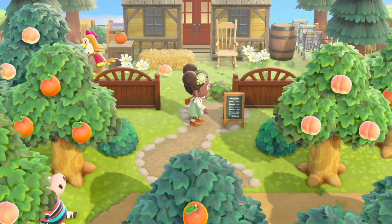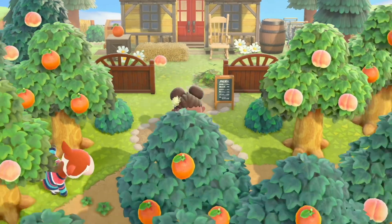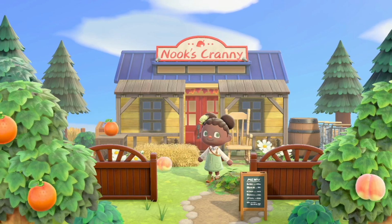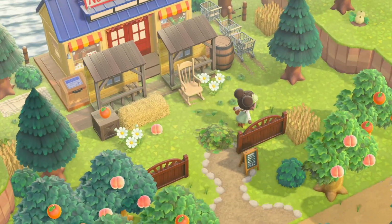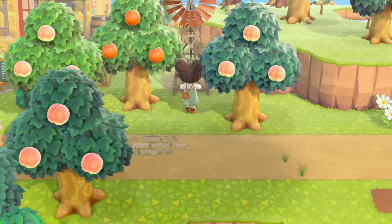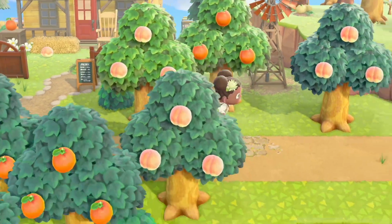And I also love this menu sign. I feel like it's probably one of my other favorite items in the game. I tend to use it a lot. I just think it's so cute. I'm not really sure what it's referencing, but again, Nook's Cranny is going to be like a grocery store or a place where you could pick up some orange and peach desserts, so I just thought it was very fitting to put that there. And as promised, I'm putting in another windmill.